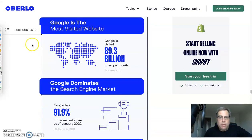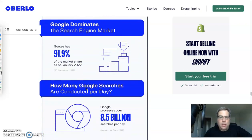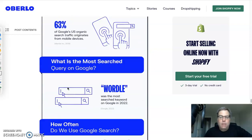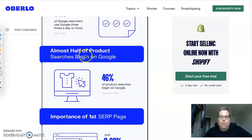Most of you guys know this, but 89.3 billion times a month Google is visited, okay? They get 92% of the market when it comes to search engines. And out of that 89 billion, 63% of Google's US organic search traffic originates from mobile devices. Very important that you have a mobile-friendly website. And almost half of all product searches begin on Google.